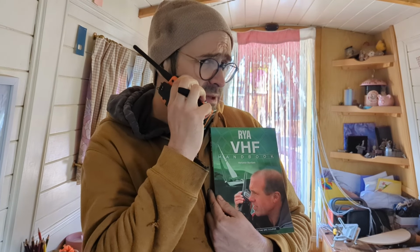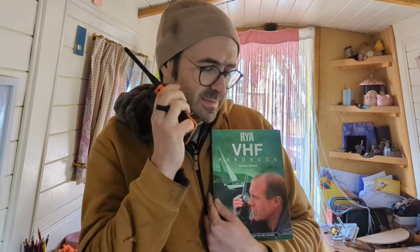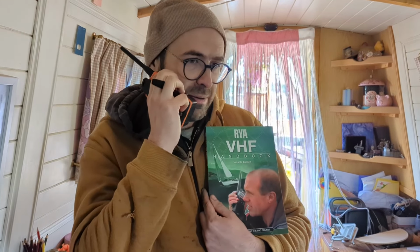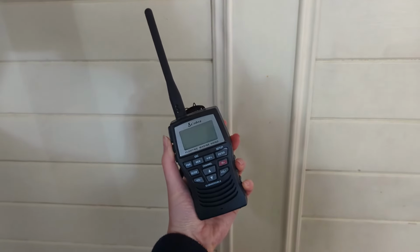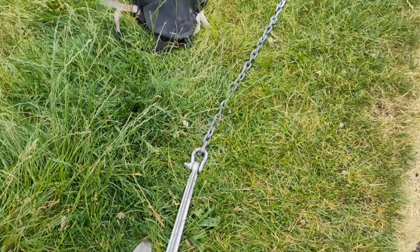For a section of the Tidal Trent, you're required to carry and be licensed to use a marine radio. So Stu did an RYA course at Newark Marina, and we have a radio. We've been preparing for months. We've got our life jackets, our life ring and our anchor ready, and it's tidal time today. Or is it?